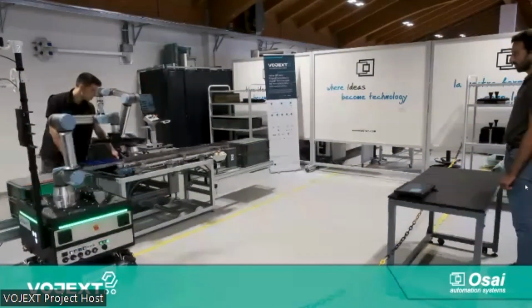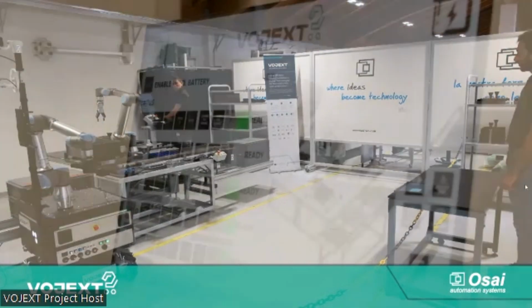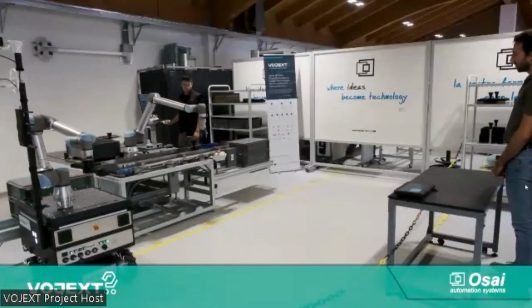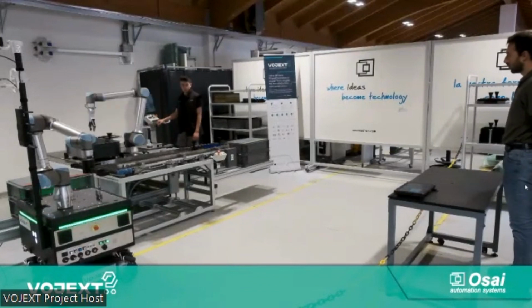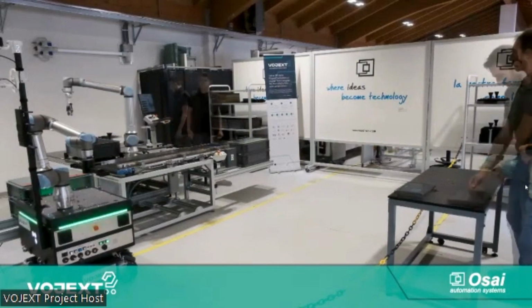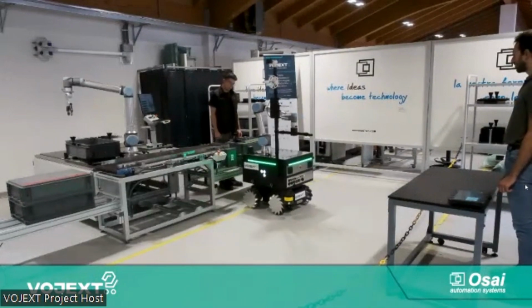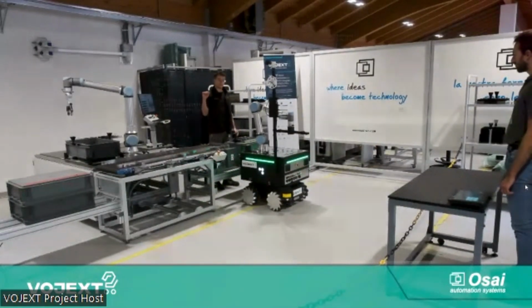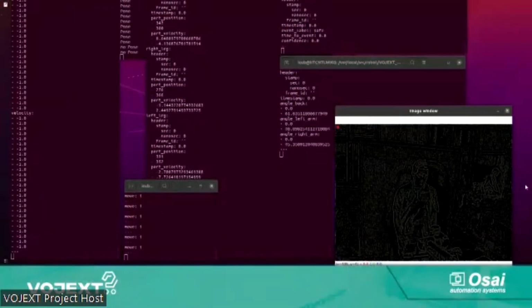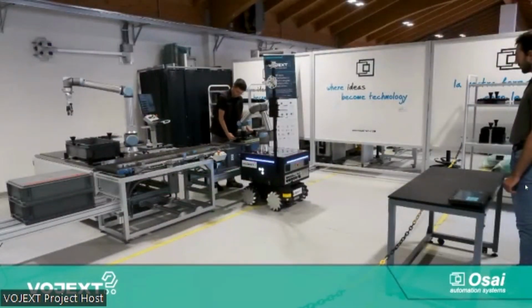As you can see, there is a lot of interaction between the operator and the mobile robot, which is supporting the change of production. For sure, there is an HMI that is able to interact with the system. And now you see the assembly of the new product, which is out of the VOJEXT project. This is why it was sped up. And in particular, the interface allows communication between the two systems and with the neuromorphic camera, which is always monitoring and intervening during the interaction phase.